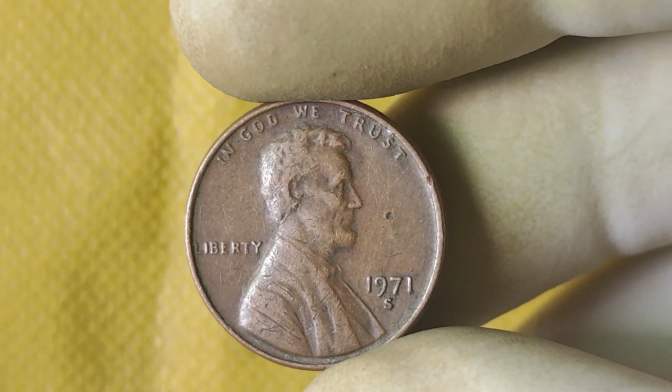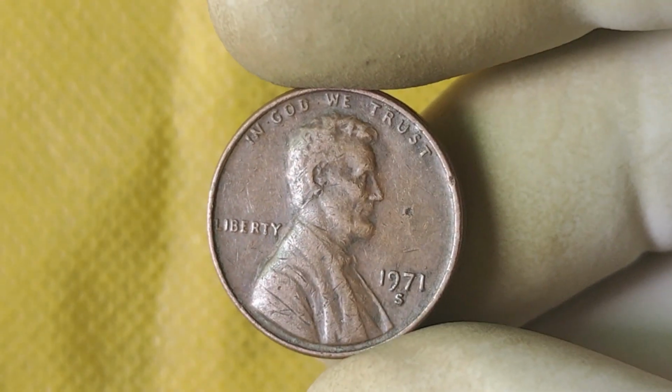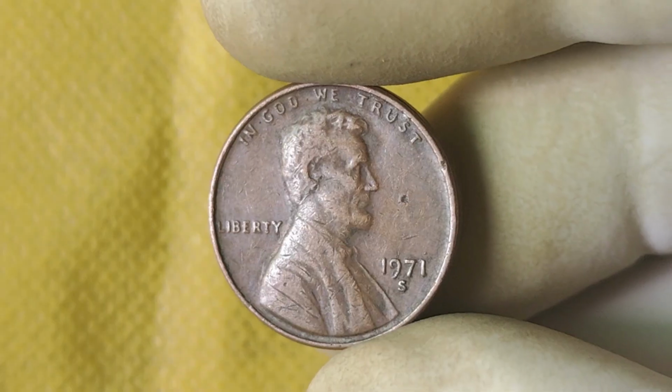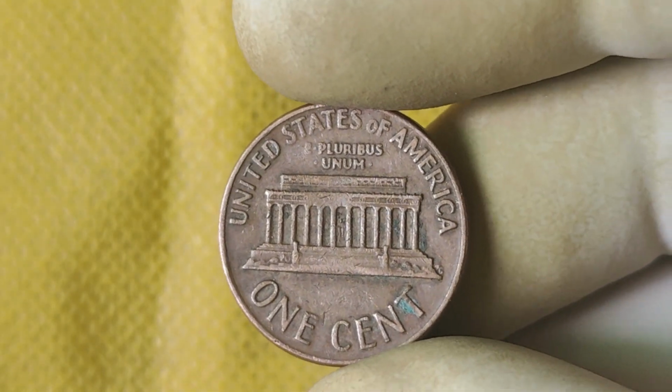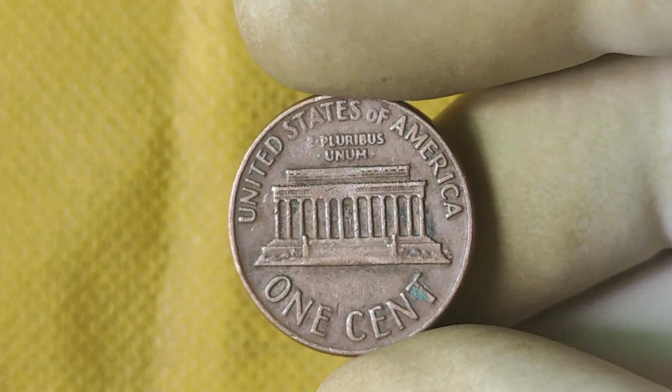The 1971's Lincoln penny, a coin that might be hiding in your collection or change jar, but could be worth way more than you expect. I'll be sharing the current market value of this penny, its unique features, and why certain versions of this coin could potentially be worth thousands, or even millions of dollars.